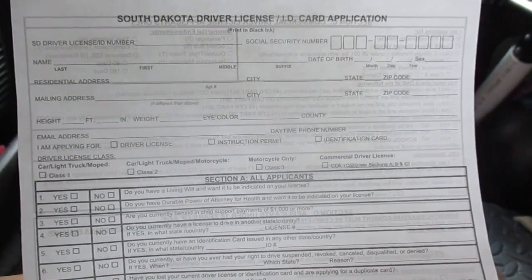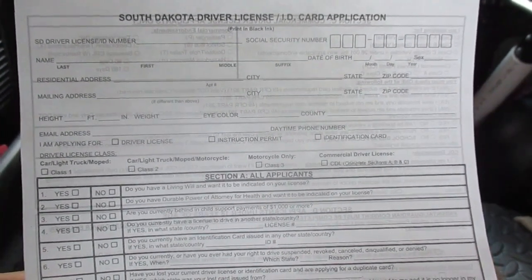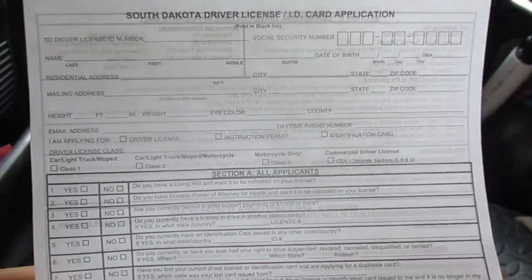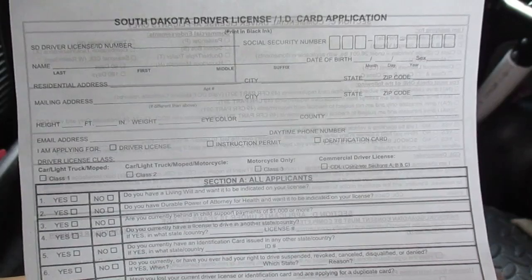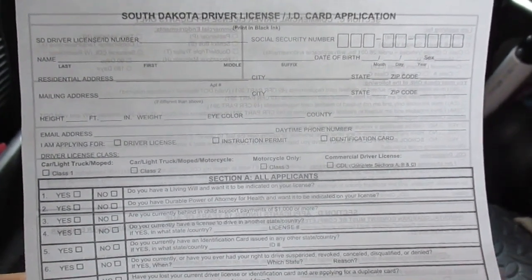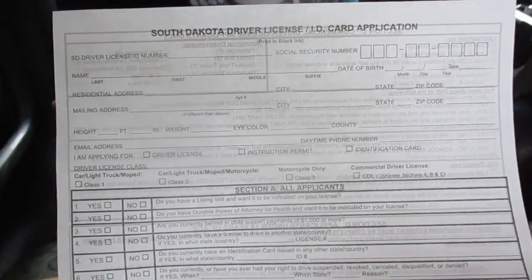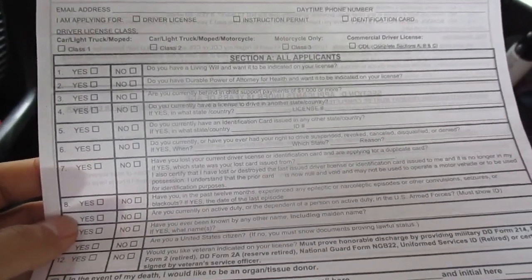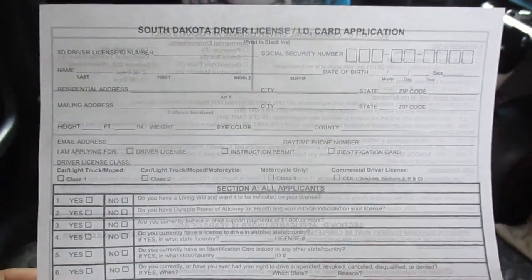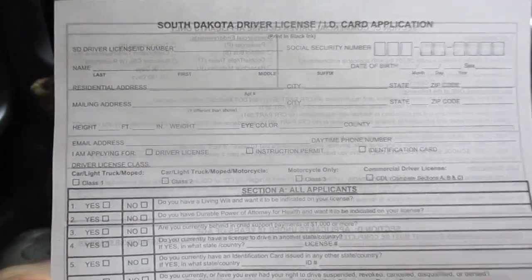The first thing I did was I worked out of South Dakota. So I had a seasonal job and I used that address from that seasonal job to get a South Dakota driver's license. And this in front of you is the South Dakota license ID card application. When you walk into the DMV in Rapid City, you'll be directed to fill out an application. It's very simple. You only need to fill out just this top portion with the yes and no check boxes, and that's it. And you'll need certain documents in order to acquire the license, but it's pretty lenient. It's not super restrictive.